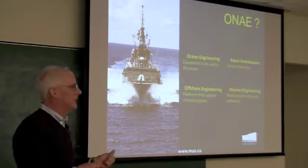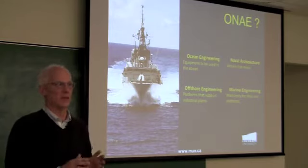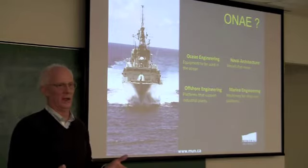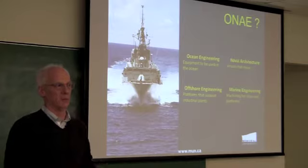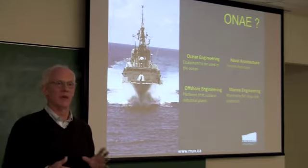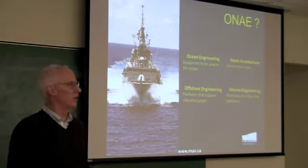Offshore engineering is kind of a subset that's really aimed at the oil industry. So in other words, that would be platforms to produce oil usually, or to explore for oil. And then the final thing is marine engineering, and that is essentially worrying about the machinery that goes in all of those things. So that's a kind of a broader category.